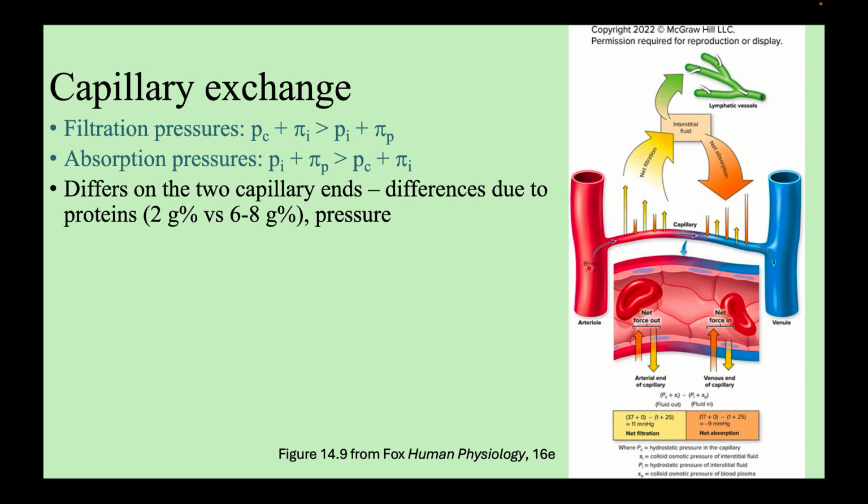We notice that on the arterial side, we get net filtration. On the venous side, we get net absorption. The main difference between them is going to be a drop in pressure, but we also see a slight change in protein concentration, but it's primarily going to be driven by blood pressure changes.